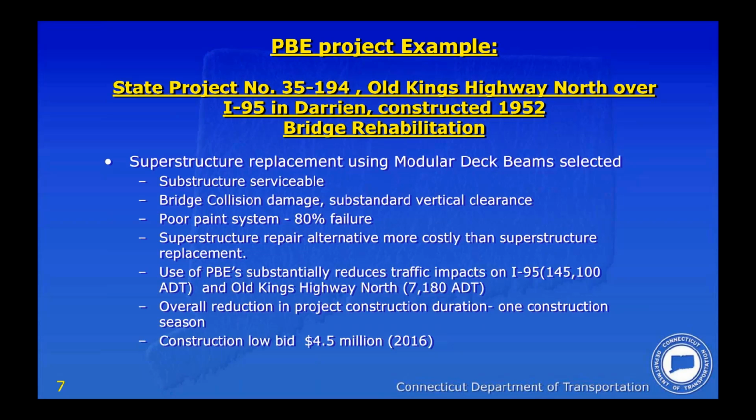So this one here is a PBU, a modular deck beam example. This is State Project 35194, Old Kings Highway North over I-95 in Darien. The original bridge was constructed in 1952, and the bridge project here was to be a rehabilitation. Through a study of the bridge condition and alternatives, it was determined that the deck needed to be replaced in any case, but the bridge had undergone a number of bridge hits because of substandard vertical clearance, also had a very poor paint system.